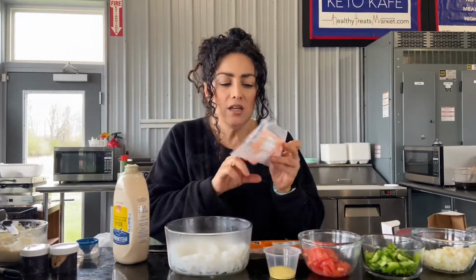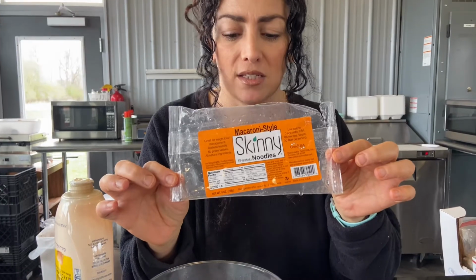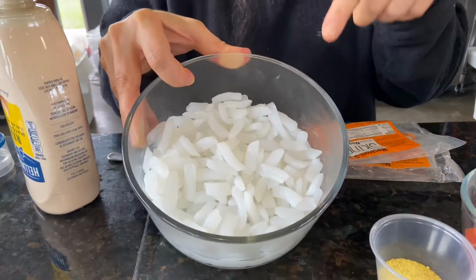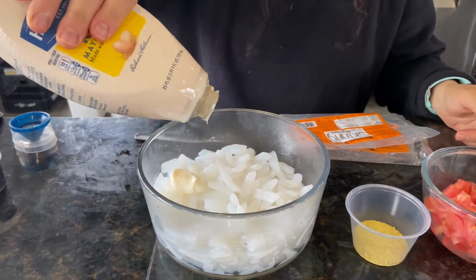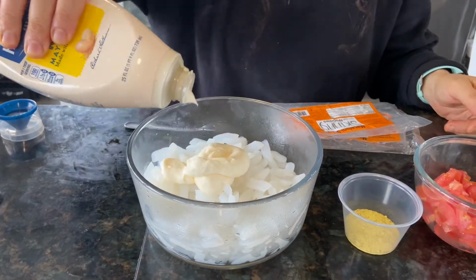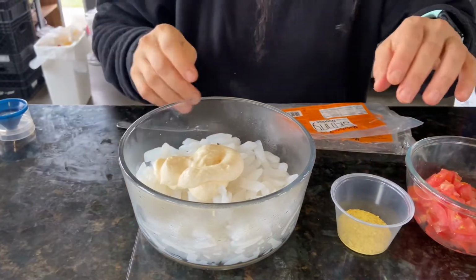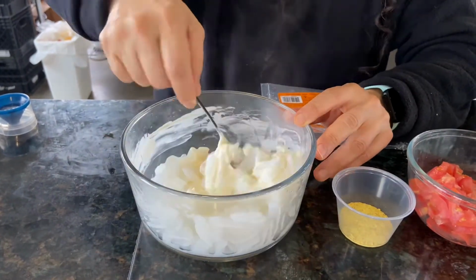What I did is I got 2 of these packets of the macaroni style skinny noodles. I boiled them for 10 minutes, okay? And got the water out. So now I'm just gonna add the ingredients that you need to make a macaroni salad. So this is about a 1/4 cup of mayonnaise. I'm gonna mix this in real quick, let it blend in really good.